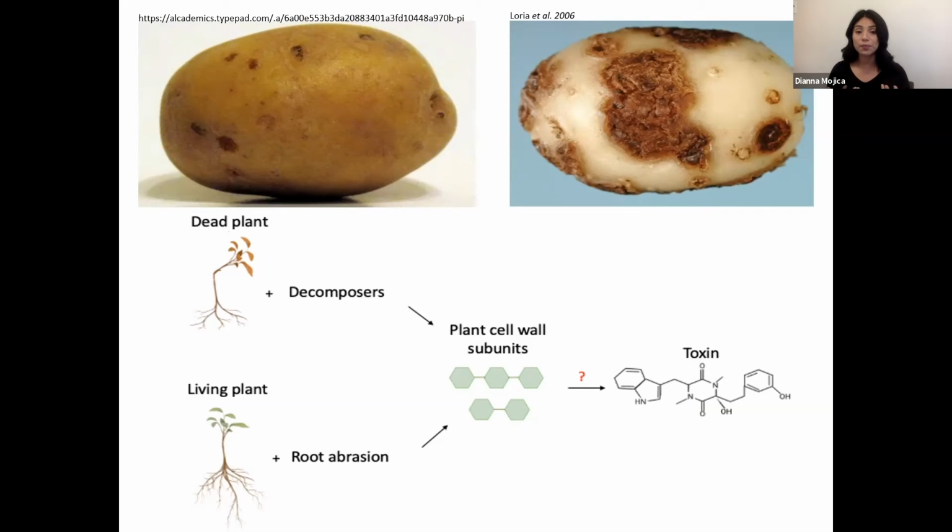This research is important because understanding how a pathogen recognizes its host will help us to prevent the infection, because we can then prevent the interaction. This research is not only important for the potato industry, but also for other tuber crops, because this pathogen has also been recognized to cause disease in carrots, radishes, and even peanuts.